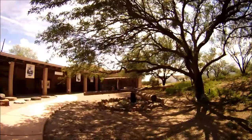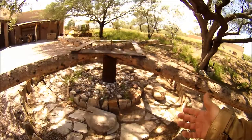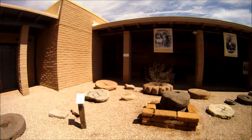So right out in front of me here is an arrastra. I've seen these a little bit more modern out in the desert, and you put your ore down inside the circle. It's almost like a mill, and these stones would drag over and crush the ore up so you could get the silver and gold out. Bunch of millstones. Gotta have grain to eat, I guess.